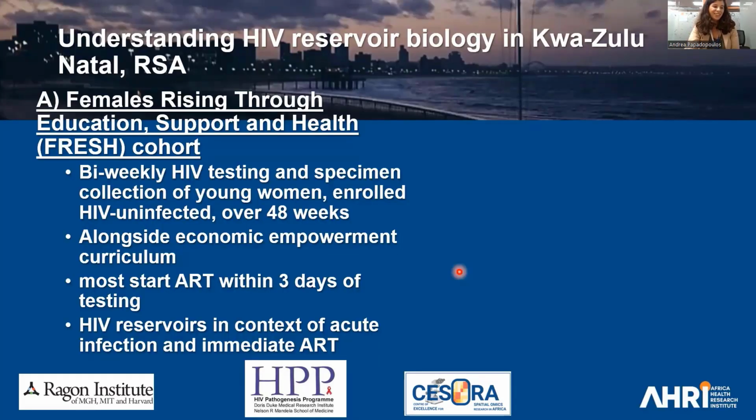The key to curing HIV is understanding HIV reservoir biology, and we do this in KwaZulu-Natal, looking at two main clinical cohorts here in this province. So the first study aims to couple social interventions with basic science research. Enrolling women who are initially HIV uninfected, the women visit the site bi-weekly for HIV screening and economic empowerment classes and activities. If they do acquire HIV, they are initiated on ART within 3 days of testing positive. And this enables studying HIV reservoir development in the context of acute infection and early treatment.